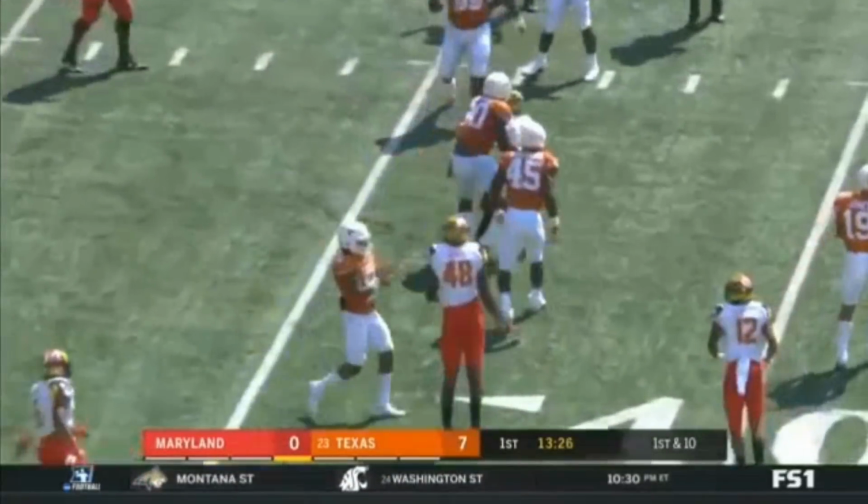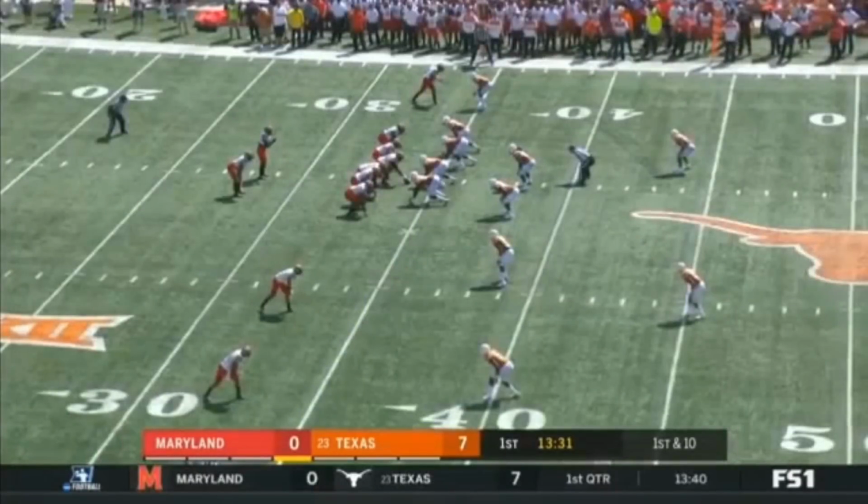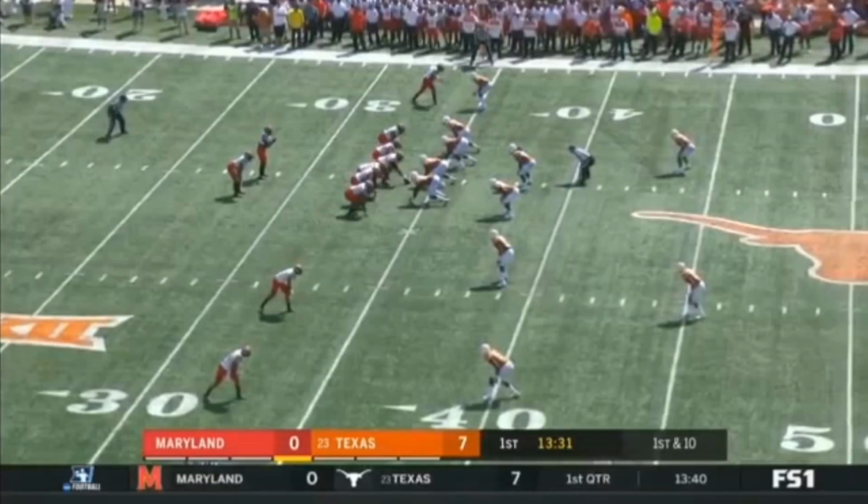Okay, run that again. I noticed a lot of things right there we need to talk about. Number one, if you watch some of our other videos, you know how we harp on how a lot of college defenses don't seem to care about setting the edge. Go back to the screen, Joey. Look at that. They don't care about it at all. Right.